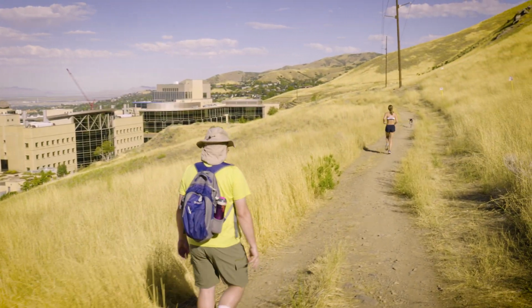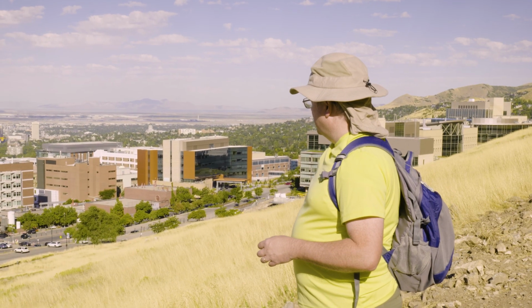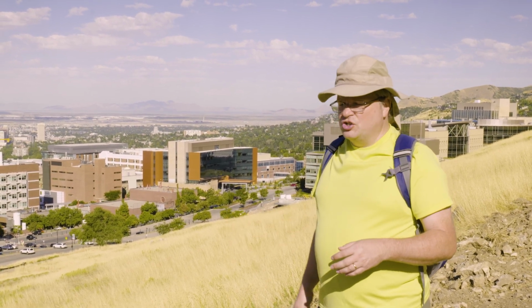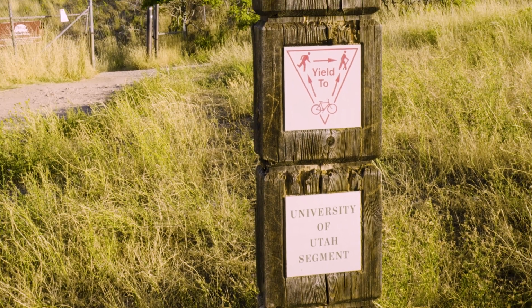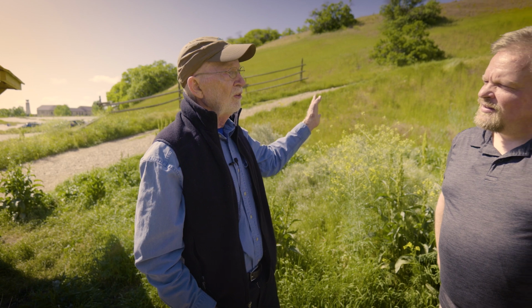The second major player in the early history of the Bonneville Shoreline Trail was the University of Utah, which in 1993 caught the vision of the trail and of outdoor recreation in general and built the trail here through the substantial land that they owned up here on the bench. We got approval from the university as the first public entity that owned the first section that we thought was a good place to start. And so from here across through the university was the first part of the trail built.